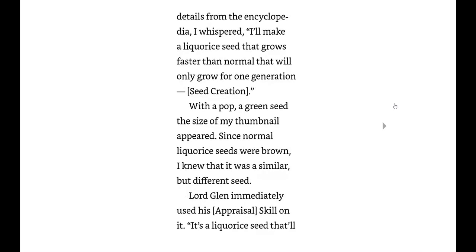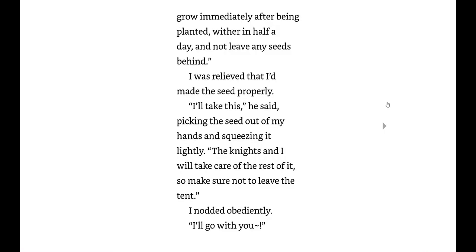After memorizing the details from the encyclopedia, I whispered, "I'll make a licorice seed that grows faster than normal that will only grow for one generation. Seed creation." With a pop, a green seed the size of my thumbnail appeared. Since normal licorice seeds were brown, I knew that it was a similar but different seed. Lord Glenn immediately used his appraisal skill on it. "It's a licorice seed that'll grow quick immediately after being planted, wither in half a day, and not leave any seeds behind." I was relieved that I made the seed properly.